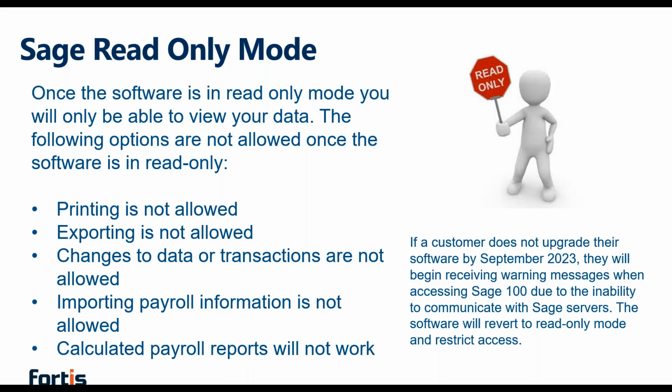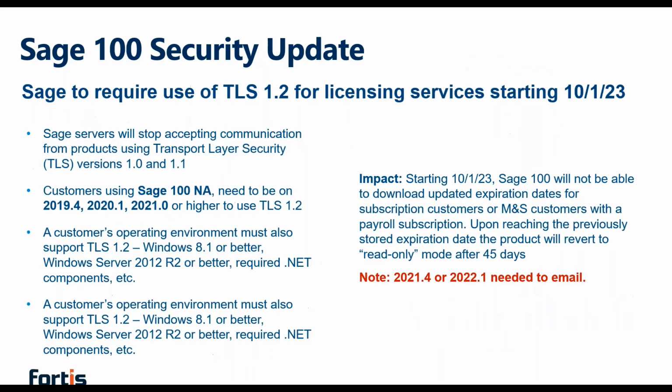Now, one thing I did want to point out, because I'm going to go in next to compatible versions for TLS, and you will see that they are different from the basic Auth OAuth issue.